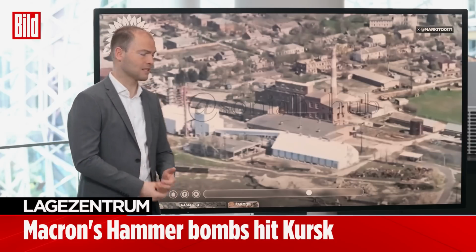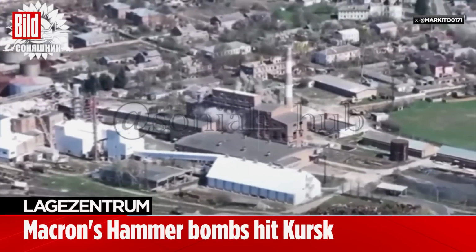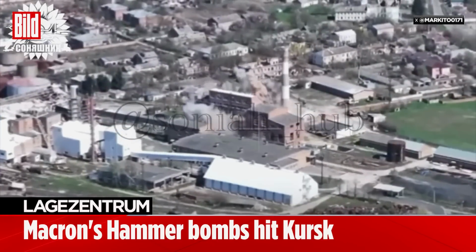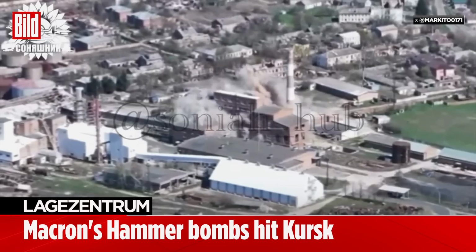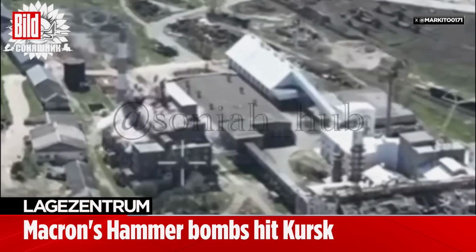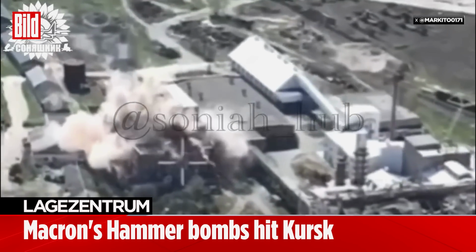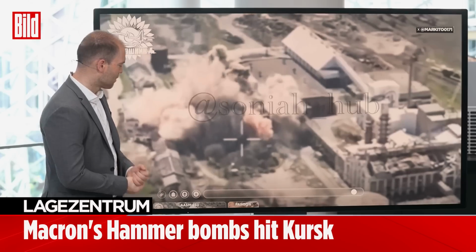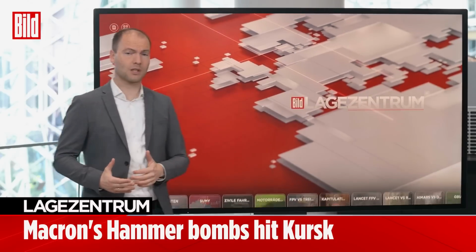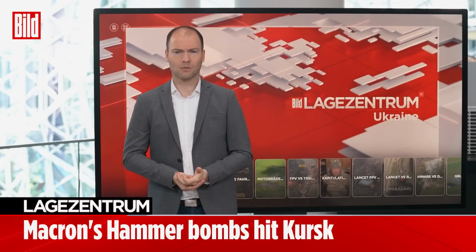For Ukraine, attacking these is relatively simple, as they're located just behind the border and the front lines, and here we can clearly observe that this factory building is struck by two separate and distinct explosions. That was the first and the second. Now again from a different perspective, so this is the first and the second right after. Both hit the building directly, causing severe damage. That means these are the French glide bombs, the so-called hammer bombs, provided by President Macron.